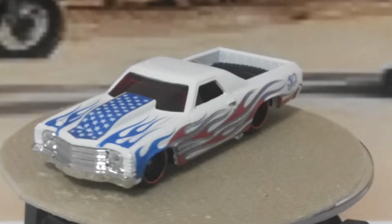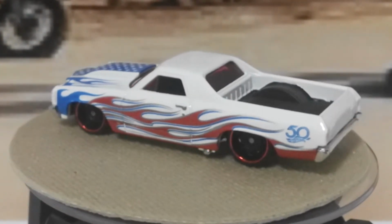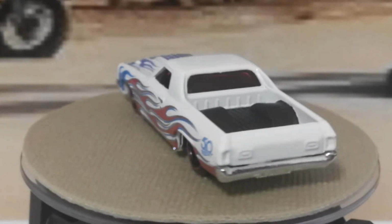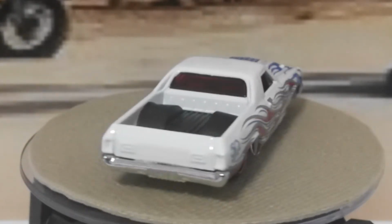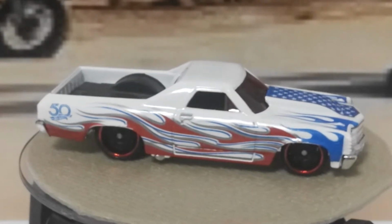I've already done a preview on this with them on the cards, and we're breaking them out of the cards tonight just so we can have a closer look at them and check out these really awesome sets. So welcome in, and here we go.